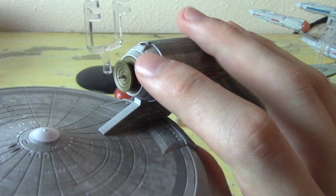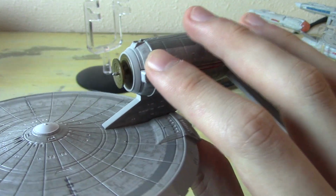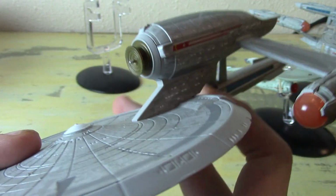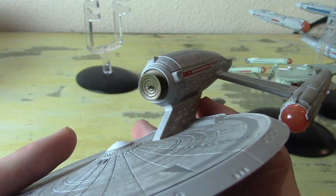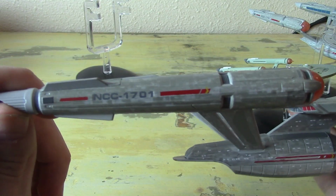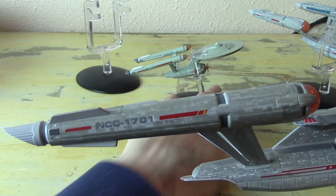Deflector dish is that bronzy, coppery. It's not the usual paint they use. I don't know if it's on any other model, but other than the silver tip, it's a gunmetal effect, but on a different color that makes it look really nice and shines when the light hits it. Which is probably my favorite part about this model, how they do the deflector dish. And finally, the nacelles are these Strange New Worlds nacelles. Here we go for your reference.